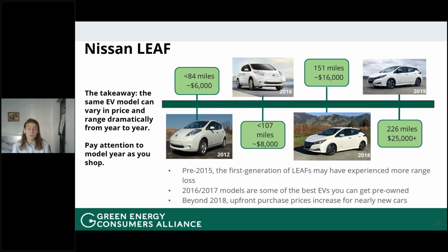The Nissan LEAF is one of the most popular cars to buy pre-owned in the electric car market, just because they've been produced for so long. The Nissan LEAF is the first mass market electric car to enter the market in 2012. And at that point, it could only get 84 miles on a charge. So at this point, the battery health has degraded quite a bit for a lot of them because of that early technology. But you can really get a good value on these vehicles if you're only planning on doing around-town driving. Or again, if you have one of those special use cases that make sense with this kind of limited range and you want to buy a car as cheaply as possible.